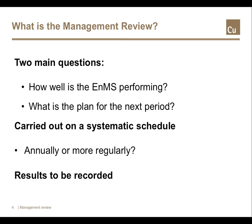The management review addresses two main questions. How well is the energy management system performing? In other words, the input to the management review, and secondly, what is the plan for the next period, the output from the management review.